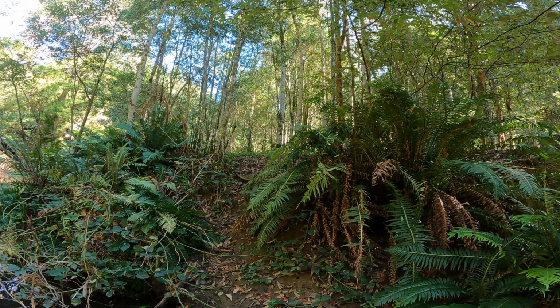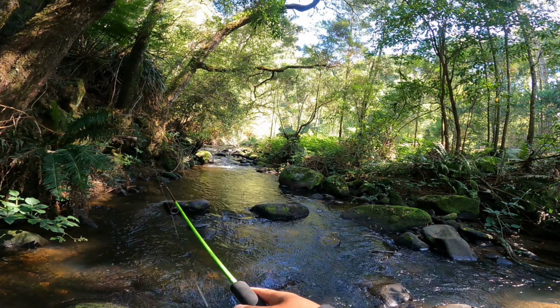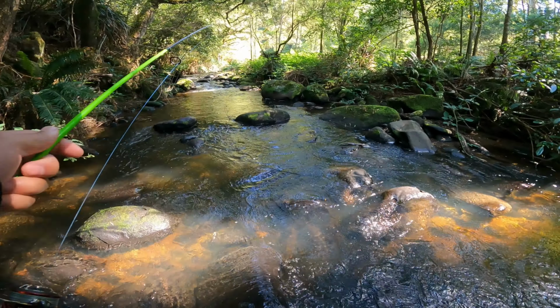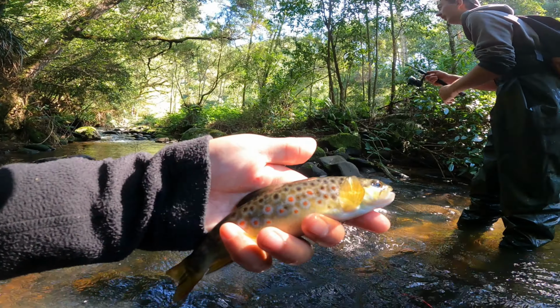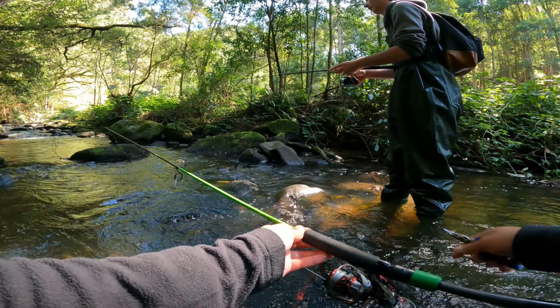Did you get water inside? You did. Yep. I get to change lures. Yay! Little guy. So, success! Two more lures to go.